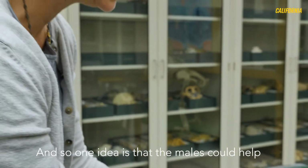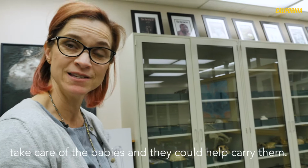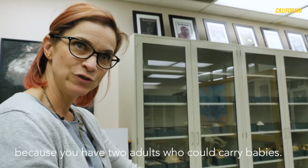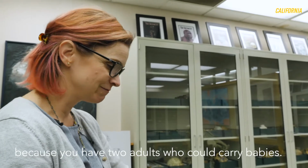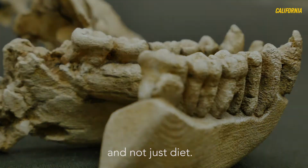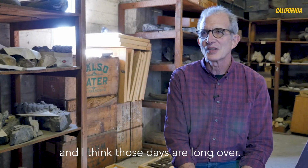And so one idea is that the males could help take care of the babies and they could help carry them. And then you could have more offspring because you have two adults who could carry babies. So we can learn all kinds of great stuff about social behavior out of teeth and not just diet. At times we've been referred to as stamp collectors, and I think those days are long over.